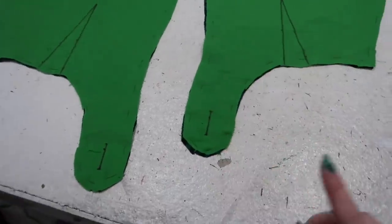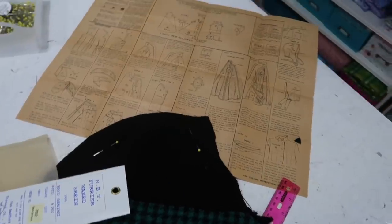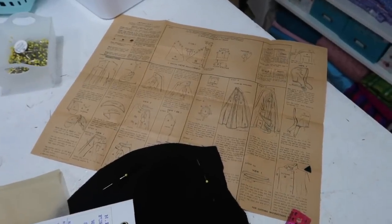Now I'm actually going to sew the buttonholes first. I'd also like to sew the buttonholes into the front of the coat. If you're thinking that sounds a little bit backwards, let me take a few steps back, I guess.